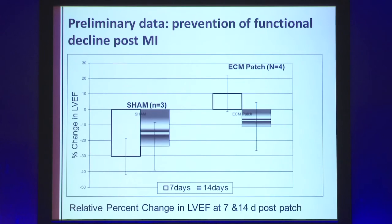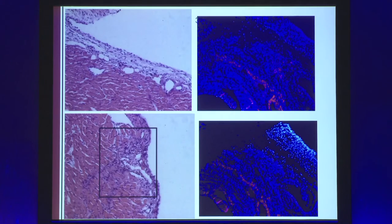We've now got an N of 6 in each group. At the same time, what turned out to be most fascinating to me is that this patch, which was previously completely acellular, is now vascularized and full of cells. When we look at the heart, you can see that these cells are actually creating a channel moving from the myocardium into this patch. And much like you saw with the trachea earlier, we get vascularization.